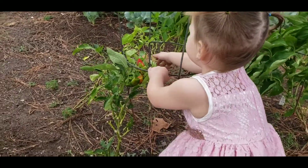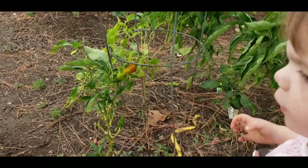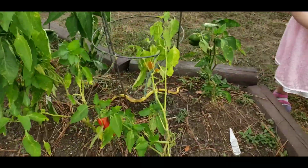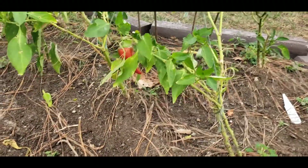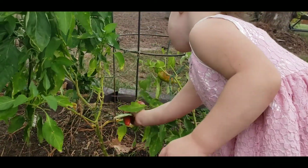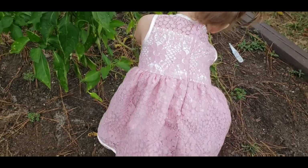Do I need to go get the basket? Can you pull it off? Woo, good job. I think there's one more. She can pick that bell pepper. Look, there's another one. Come and get it. Grab it. Try again.